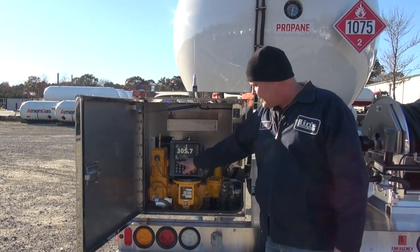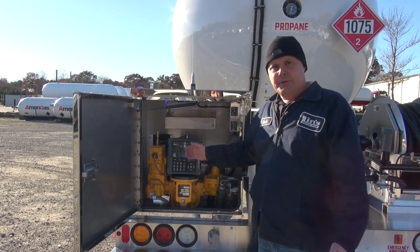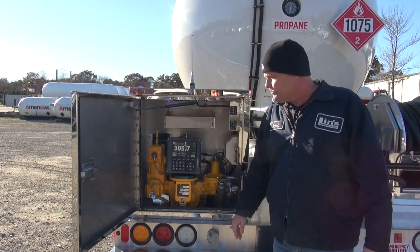You want to do a preset, you just hit the button that says preset. Type in your gallons and you're good to go. It's such an easy register to use.